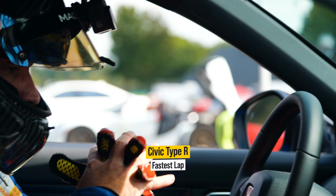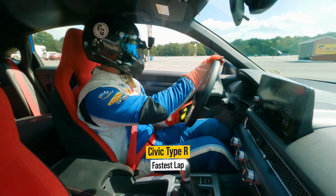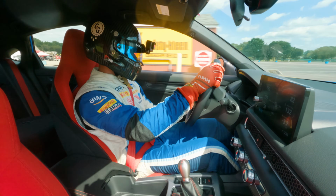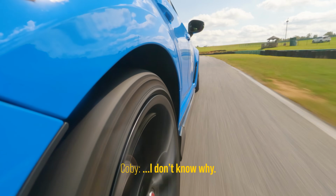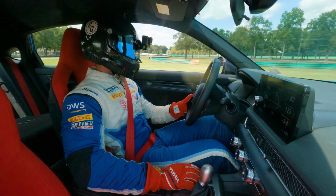Alrighty guys, so I have it in R mode, but I think I manually went in and changed it to comfort mode settings for suspension. Everything I've read and everyone I've talked to, it's faster because it's just so much softer. Yeah, so it's definitely not switching over to comfort. I don't know why. So we're just gonna have to run it in sport, I guess.